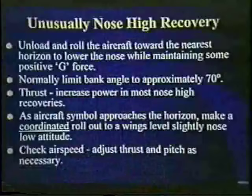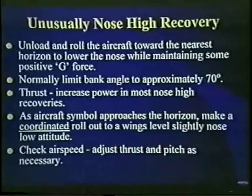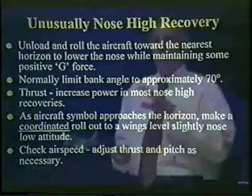Bullet number four has a whole bunch of nuances in it. It says, as the aircraft symbol approaches the horizon. Well, that's the issue we just talked about. You've got to lead the roll out in order to get the lift vector up in time. Okay. Then it says, make a coordinated roll. And I have that word coordinated underlined, because I want to get it straight between us today what I mean by that. Because rightfully, there's a lot of different meanings for that word out there.